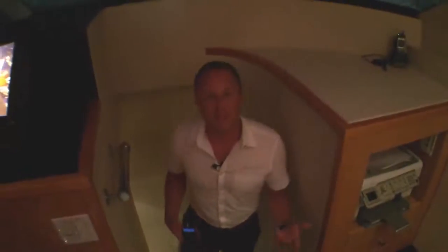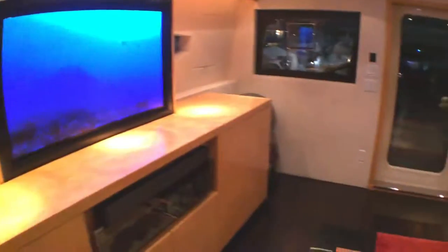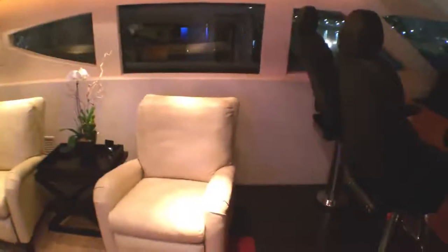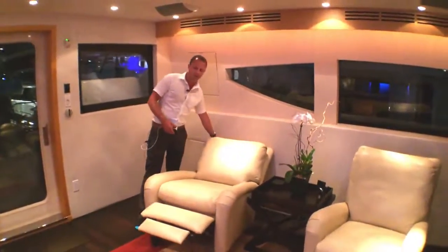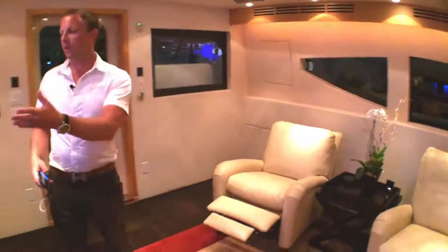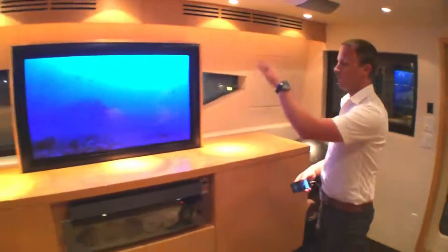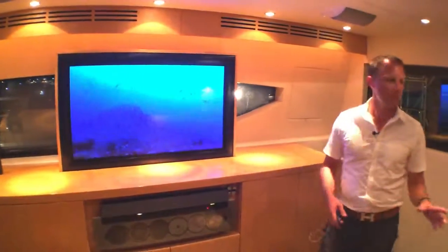So here we are up in the enclosed flybridge. You'll see by looking around that this area is completely open, ready for you to do with it whatever you like. Really, the sky's the limit with this area. This owner liked to do some entertaining, so he wanted this area a little bit more open. It continues the dark hardwood flooring. Over here we have the large Bang & Olufsen TV. This is on an electric lift that lowers and raises. This then turns into a great buffet countertop.